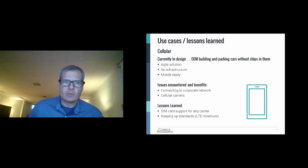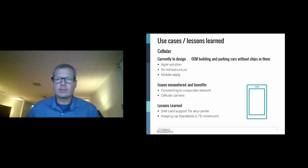Cellular. Well, we've done some Internet of Things solutions, and one of the great things about cellular, in this case, I've got an OEM that builds cars, and they're parking cars in fields. And we all have heard about the chip shortage. And so the OEMs are building their cars without these chips, and they're putting them basically in fields. So what does cellular offer us?